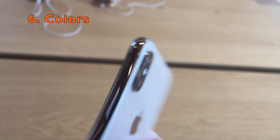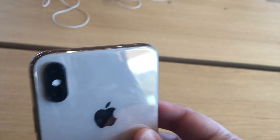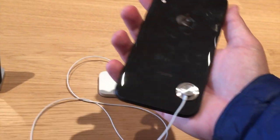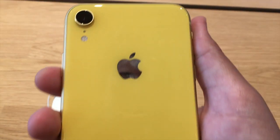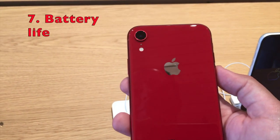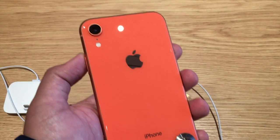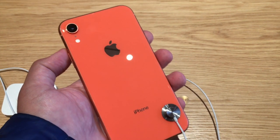As for the colors, the iPhone XS and the iPhone XS Max have the classier colors, but the iPhone XR comes in several vibrant, fresh colors. I'm not a fan of the white or the black iPhone XRs, but the yellow's beautiful, the product red is beautiful, and the blue and the coral are just stunning. Now, about the battery life, that really does depend on what you're doing on each of the three phones, but generally speaking, the iPhone XR's battery will last longer than the iPhone XS and the iPhone XS Max.